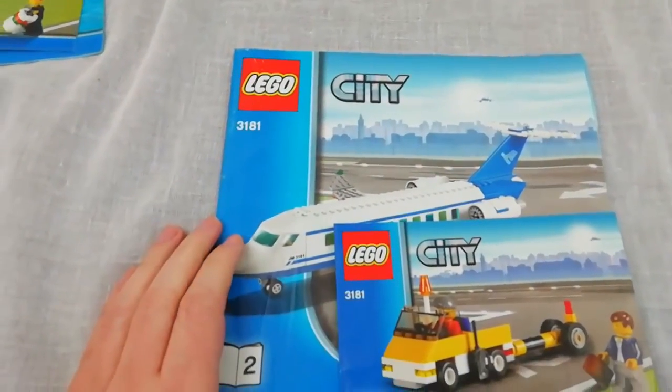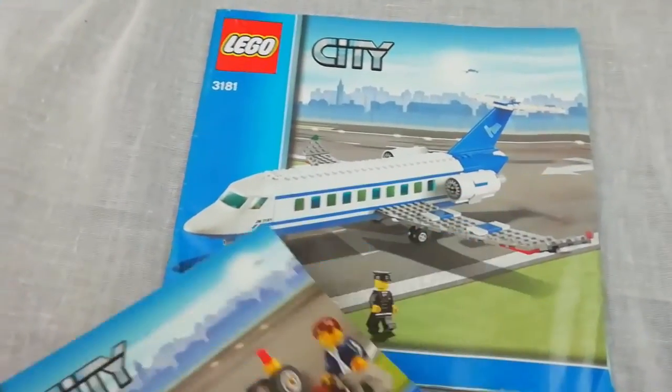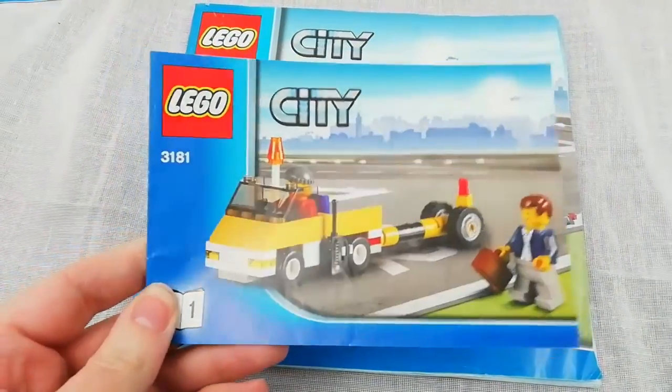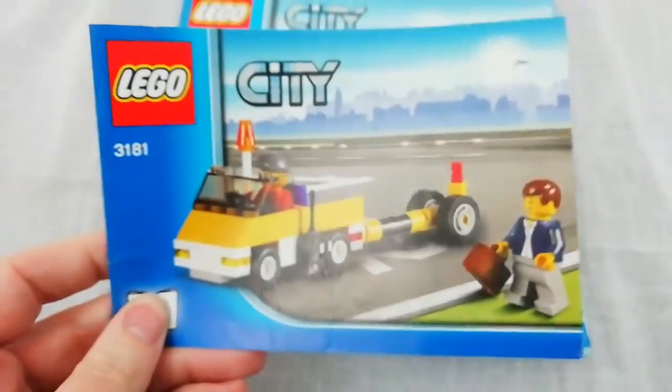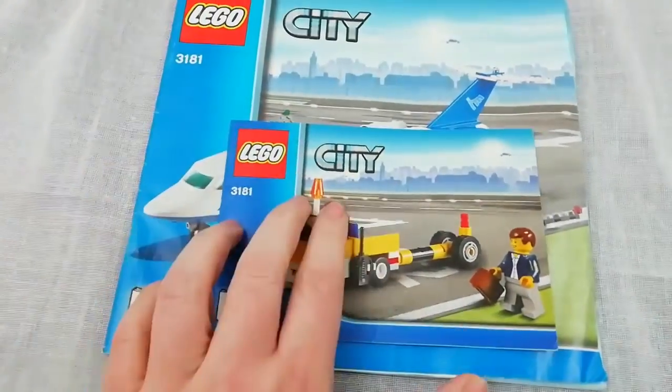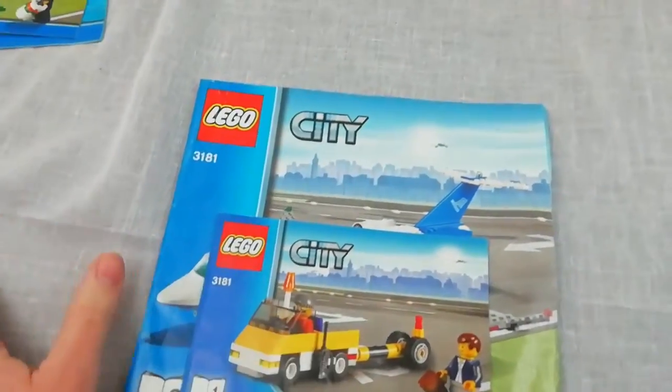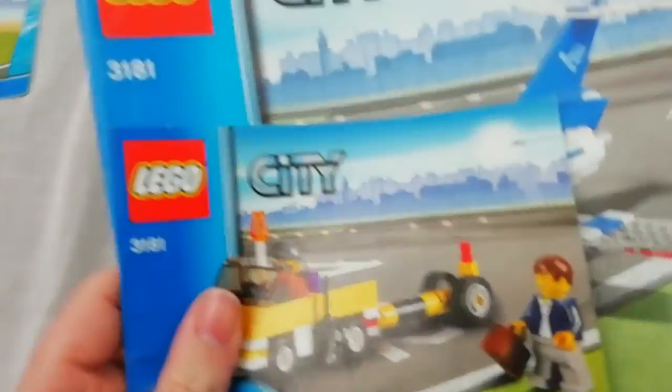And then we've got 3181, which is an aeroplane and another baggage handler, or a private vehicle of some sort. I may bundle that up with that. I think this was about 20 quid if I remember rightly. But I may bundle that up with the airport set and maybe ask a bit more.